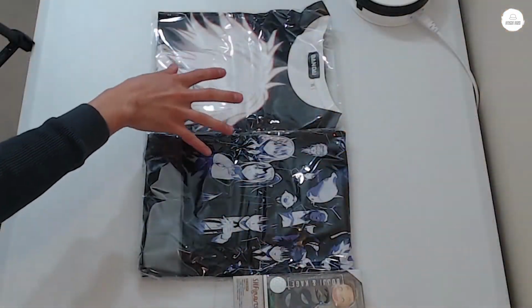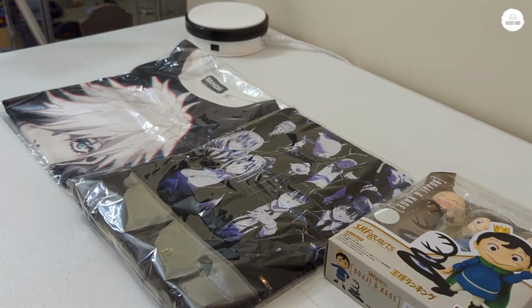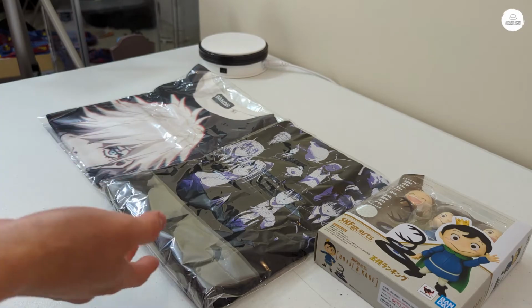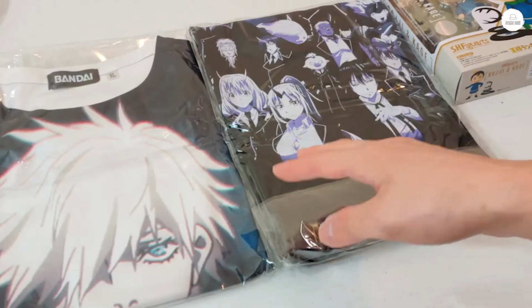Yeah, so I did buy 2 XL shirts from them. Japanese sizes are typically 1 to 2 sizes bigger, so I typically wear large shirts. So I'm hoping, this is my first time ordering straight from Japan, so hopefully these shirts fit me pretty well.